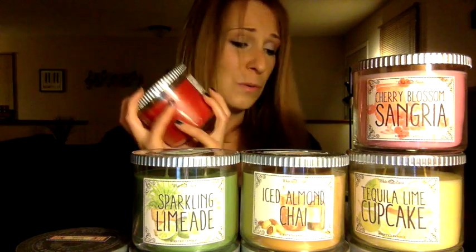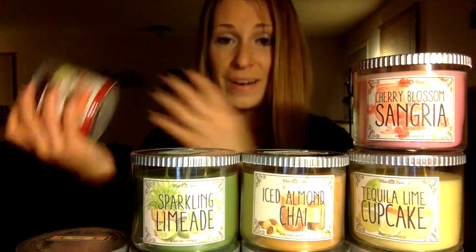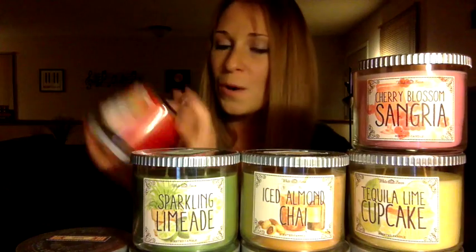I am so excited to burn all of these. I don't know what I'm going to burn first. I don't know what I'm going to review first. I wish I could do them all tomorrow, but I obviously can't do that. The more I smell this one, the more I like it. That's the truth. So then there were some other ones in this line that I didn't get, but I certainly will tell you about them.